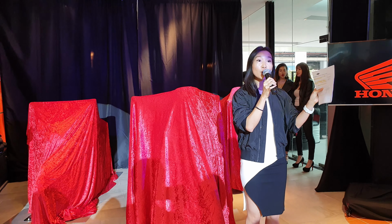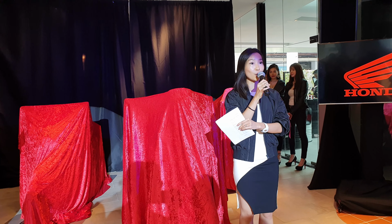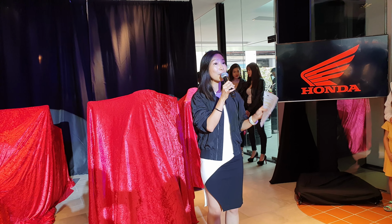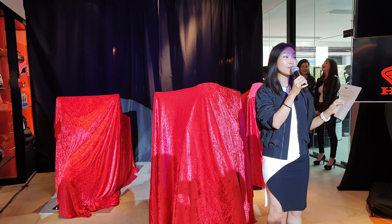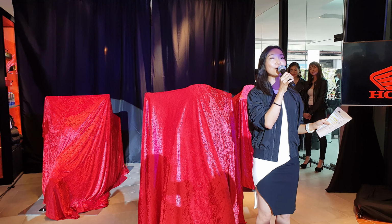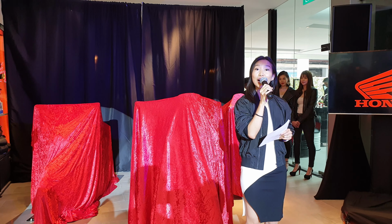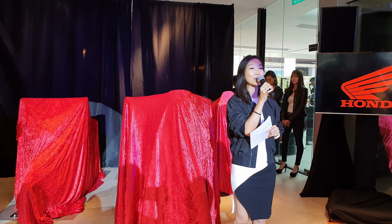Okay, now all of you over here as well, you're in fact also the first to actually check out these models yourselves, to feel it, to mount it, and later on today, you're even going to be able to test ride some of these models. Now before we begin, of course, we're going to first show you some videos of the Honda Forza 300 as well as the Honda CB1000R.